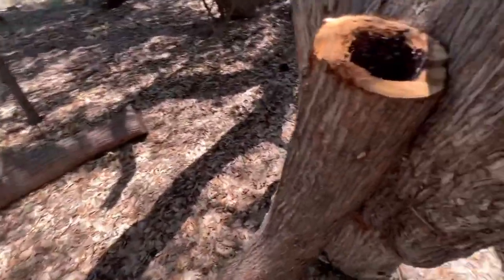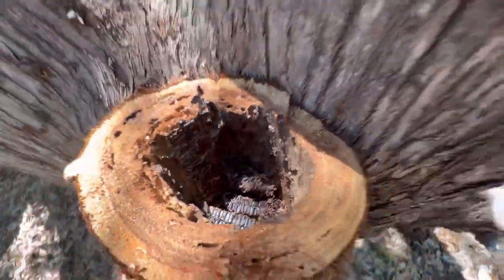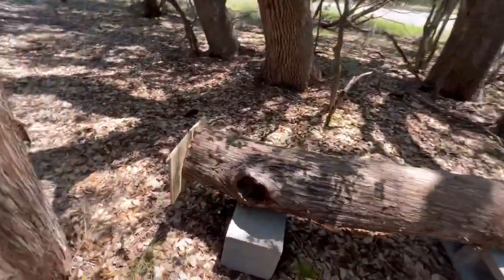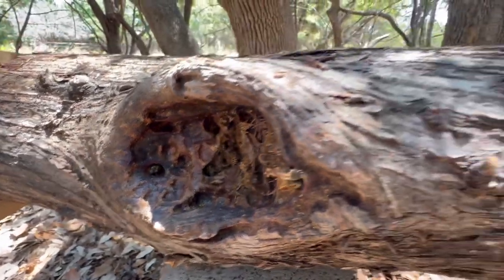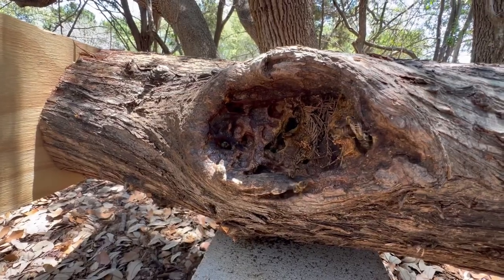I have a couple pieces of log that just had comb in it, so I was just letting my bees clean that out. But as far as what the active colony is that I have, I have this right here, which is the remaining of that tree hive, and so they're just in there rebuilding whatever it is they need to rebuild, and otherwise they're pretty much just acting like a normal colony.